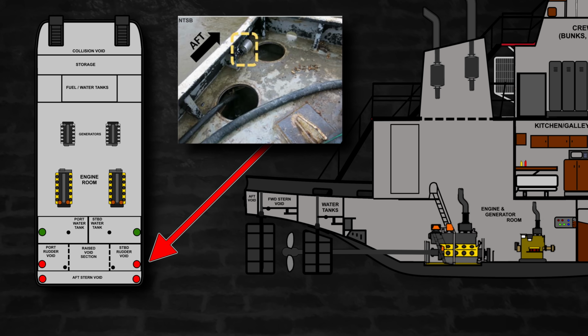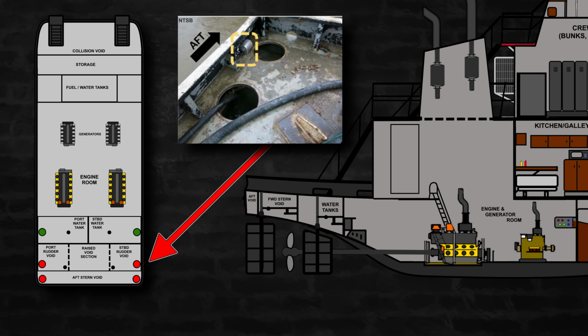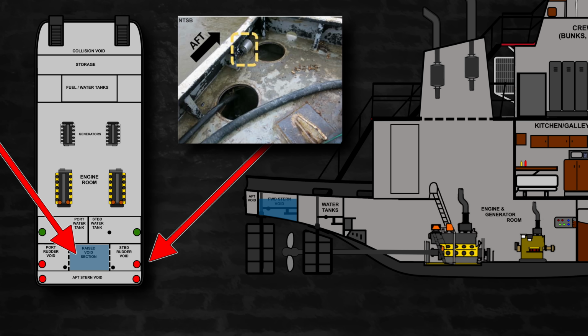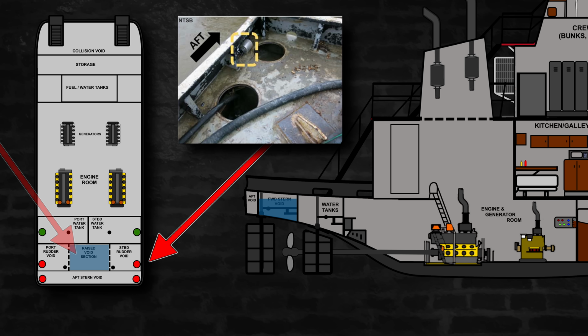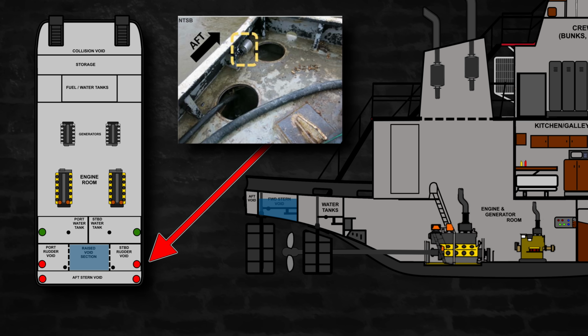During this investigation, officials also found 2 potential red flags in the forward stern void. The first, even though investigators attempted to pump out the void completely, there was still enough water left between the 2 longitudinal frames to fill a quarter of the void's capacity. Because there was no drainage or bilge suction in that area, someone would have to physically enter the space and use a portable pump to dewater the void.